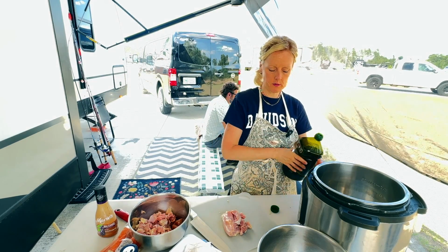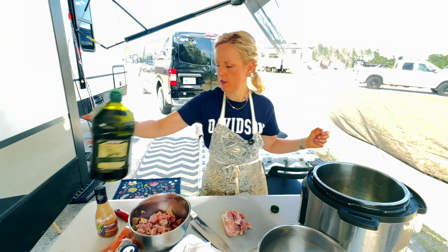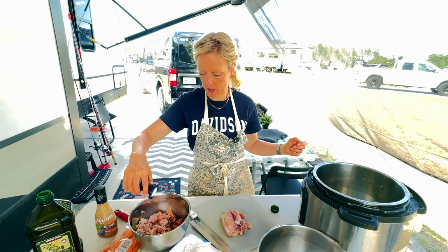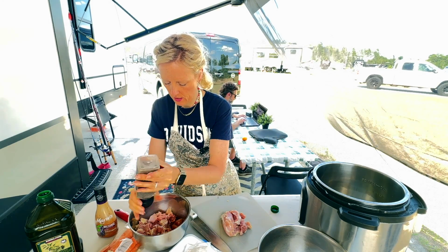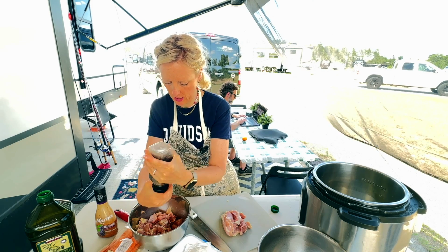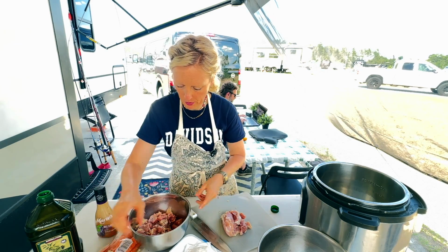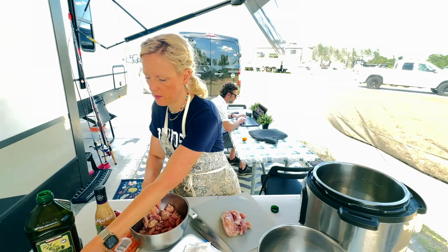Okay, I do this in batches because if I don't, you're more like steaming your chicken rather than browning it, because there's just too much moisture with all that chicken in there. So just doing some cracked pepper, some sea salt, just for a little extra flavor. Let's put this in.